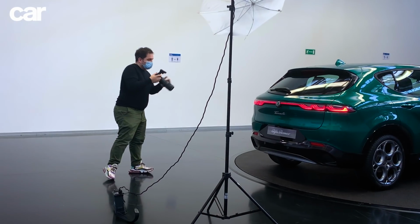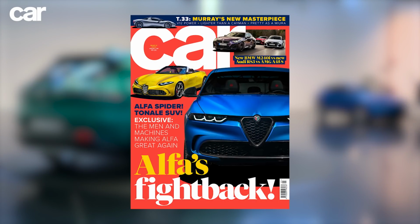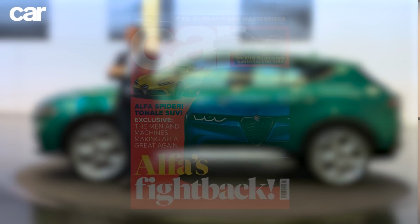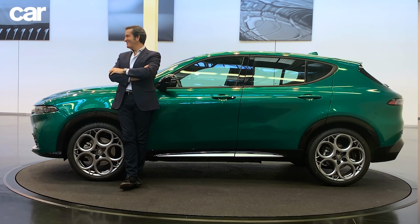Olgun Cordel is photographing the car for the cover of the March 2022 issue of Car. Head to Apple News Plus or download Car's app to read that cover story. And Alfa Romeo's head of design, Alejandro Mesonero Romanos, also drops in to talk to us about the Tonale and have his photograph taken.